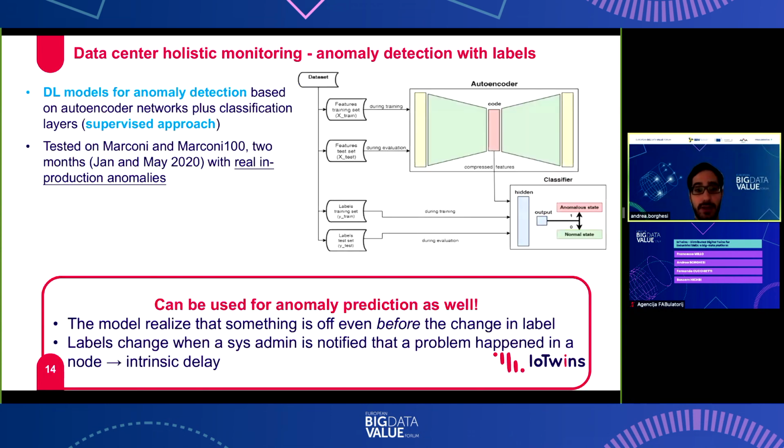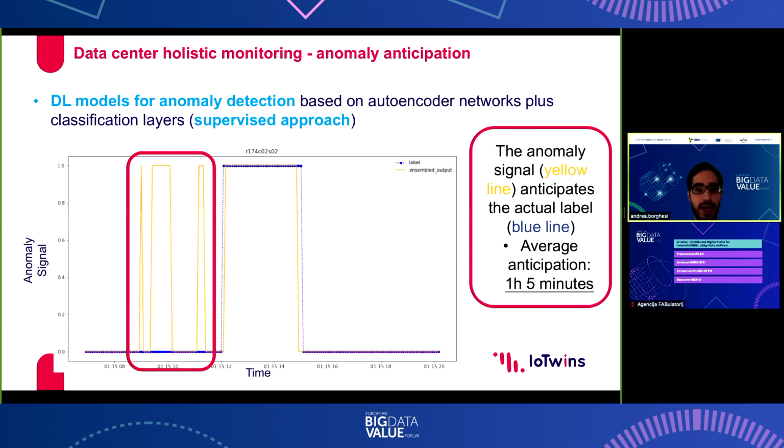Furthermore, what we realize is that if you also add some information about so-called labels, so if we also provide information better characterizing when and how the system was failing, and we feed this data to our autoencoder model, we can then also realize that something is off, that there is a problem with the supercomputing hardware nodes, even before the anomaly arises. So we can also predict the anomaly. And this is very good, in my opinion and in the opinion of everyone involved in this project.